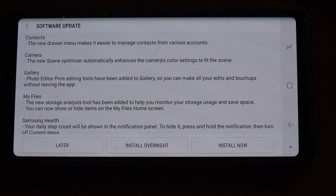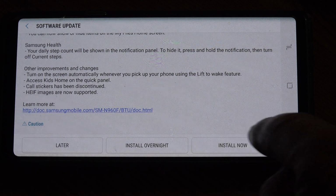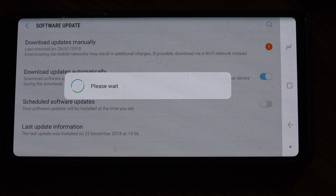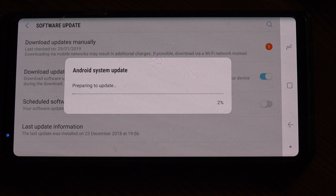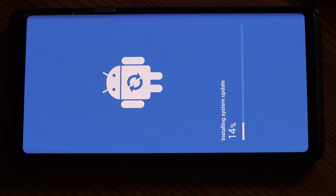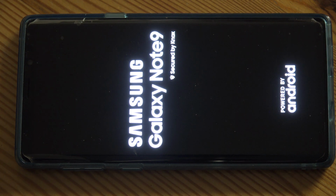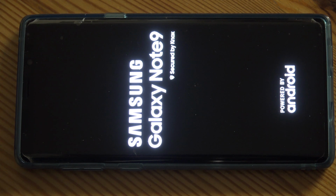This is in the UK, it's the 27th of January, and I'm going to install it now and we'll see how long it takes. Go. Okay, the last 10% went so fast that I didn't even catch it, and it took 15 minutes to upload the software onto the phone. So now it's restarting.